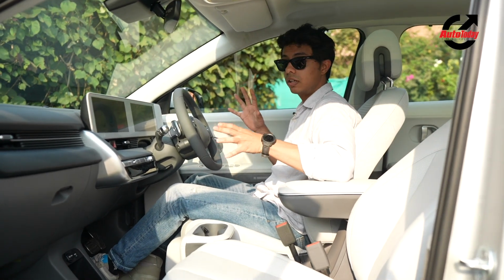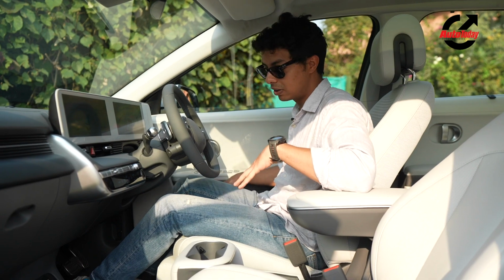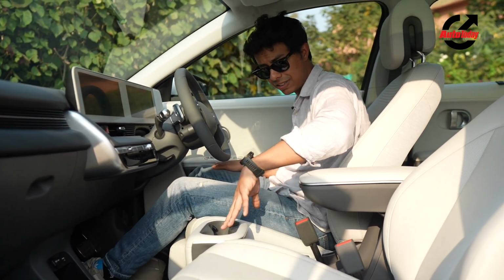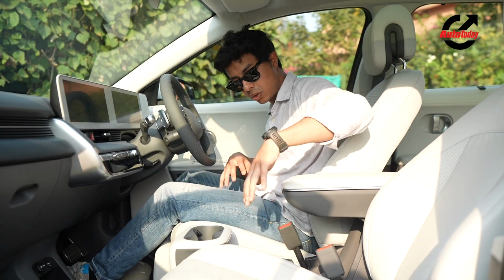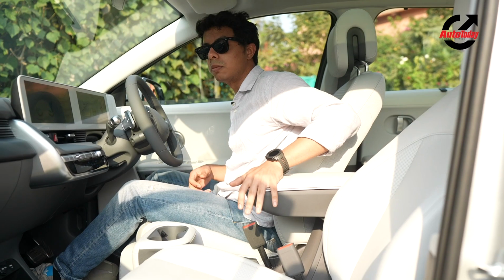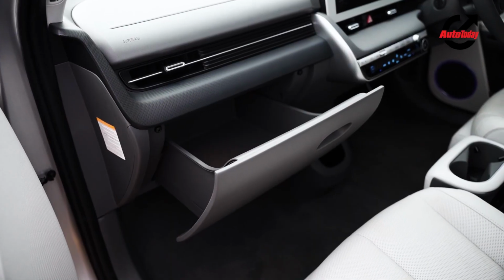The feeling of airiness is a lot. There's a lot of storage spaces too. You've got the bottle holders in the doors. You've got a space here. You have the 2 cup holders here. This whole space you can store something. The central console also opens. You can store something here. And there's a sliding glove box.